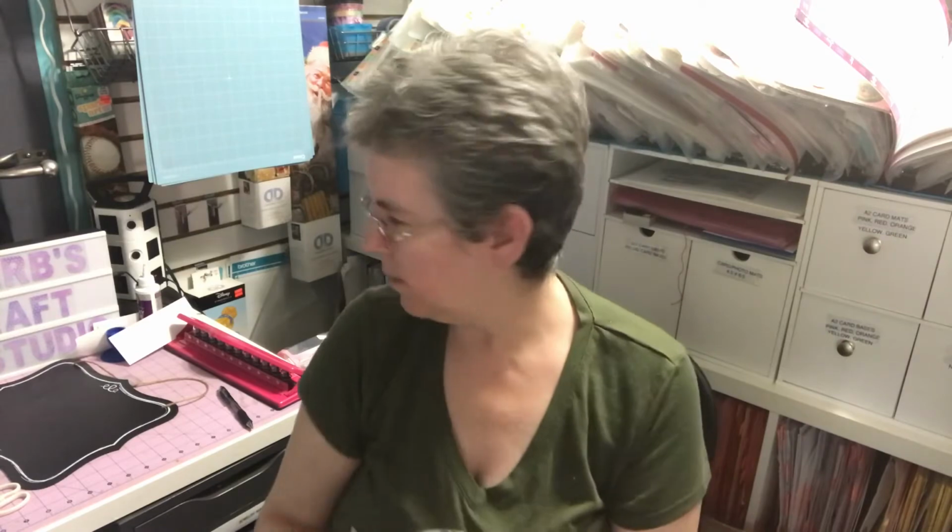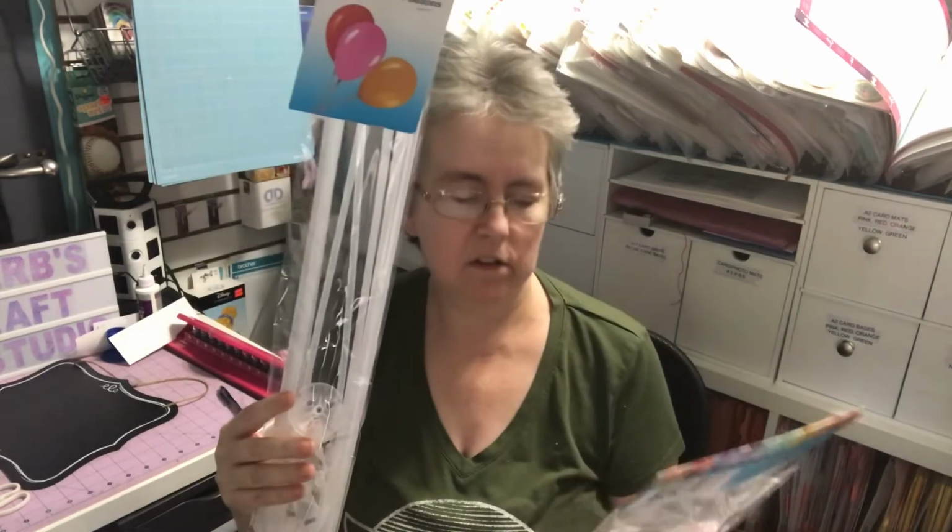They were like $1, maybe right around the $1.50 mark per pack. So I went ahead and picked up 2 regular ones and 1 heavy duty one. Another piece of tape. I picked up 2 packs of the balloon sticks.